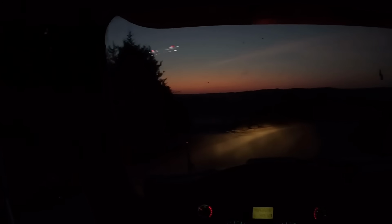Beautiful sunrise this morning. Sun's just starting to come up. We're rolling in the quarry for the first load this morning. Get down here, get scaled in. Get loaded.